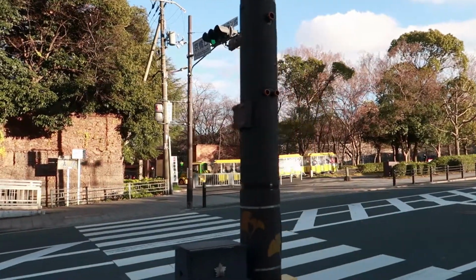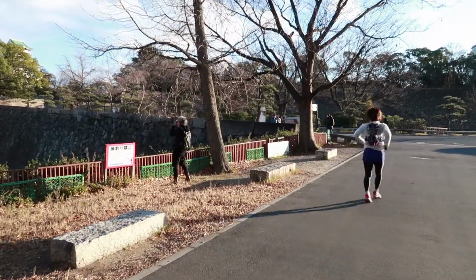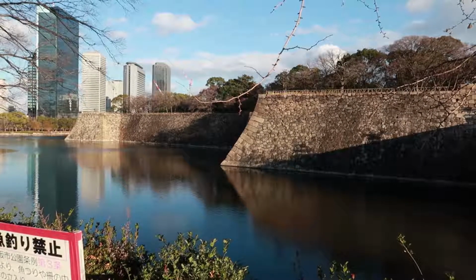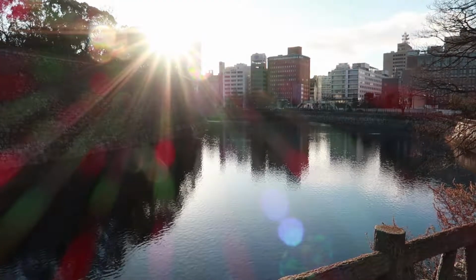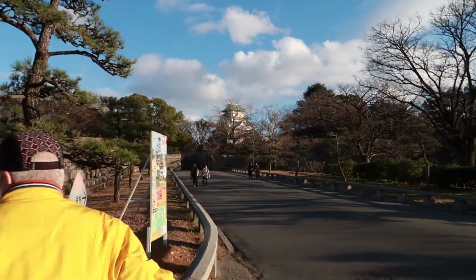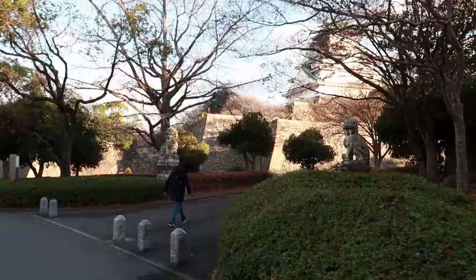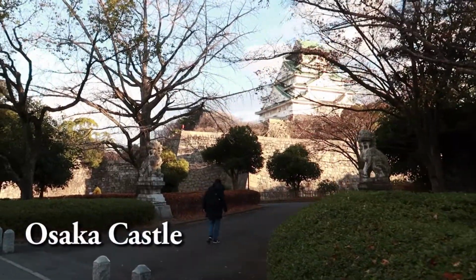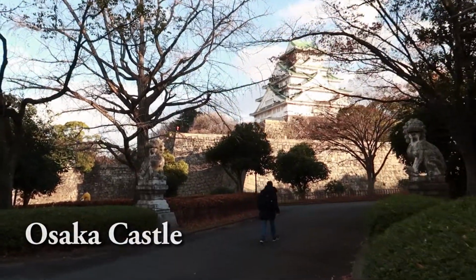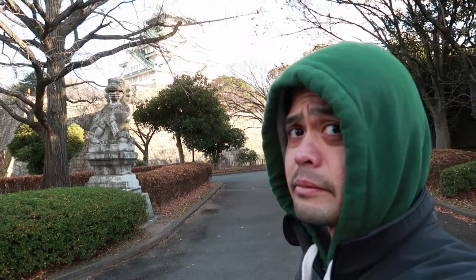We are at the castle. That's the castle right there. So this castle was built in the 1500s. It's one of Japan's most famous landmarks and served a major role in unifying Japan during the 16th century. You have to walk uphill because the castle is built on a stone foundation surrounded by a moat.